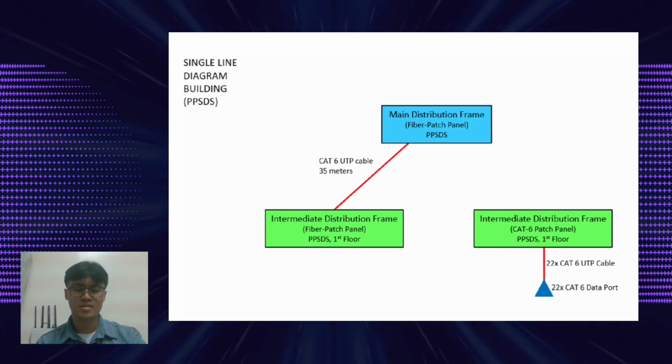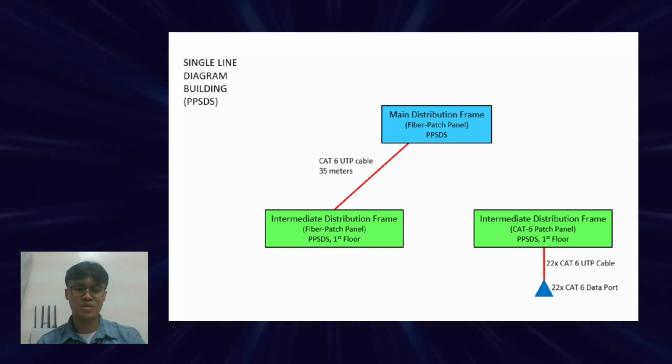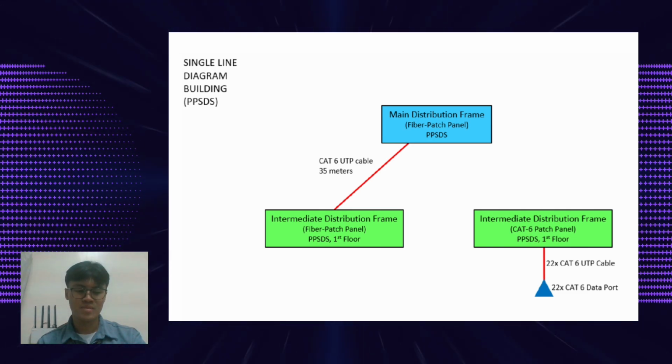For the next single line diagram, we can see how the network flows inside each building. In the PPSDS building, the light signal coming from the main distribution frame will head to the intermediate distribution frame of that building also. From there, it will be converted into electrical signals that are compatible with the Cat6 UTP cable we are going to use, up to our endpoint, which is the 22 Cat6 data ports.